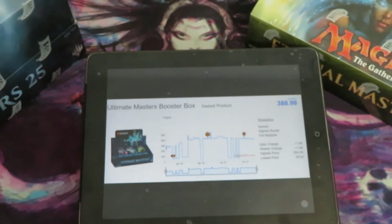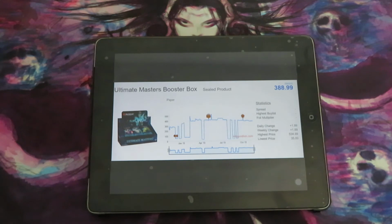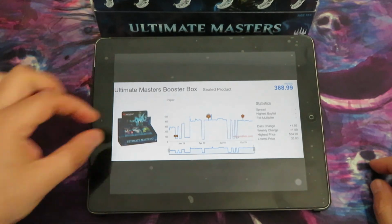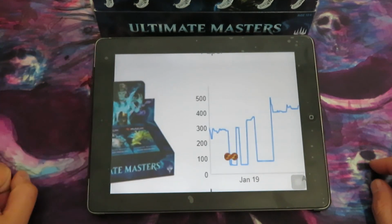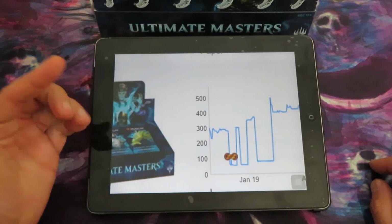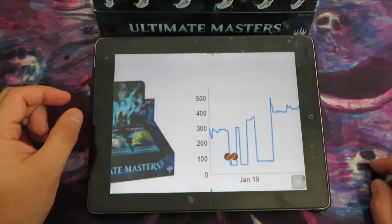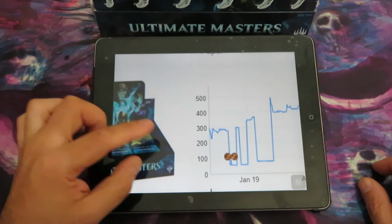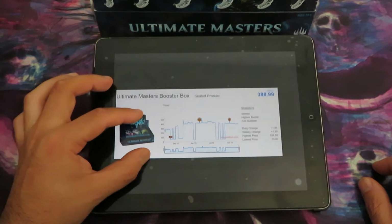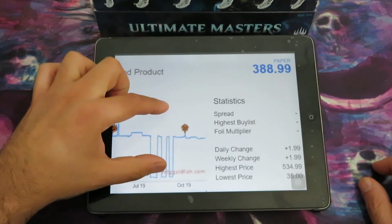Ultimate Masters. Here I have a box of Ultimate Masters, sealed. The price of Ultimate Masters was between $250 and $300. It has an MSRP of more than $330, but at pre-release, the sealed product in English was being traded between $250 and $300. Over time, about 2 years, this set went up in price to nearly $400.